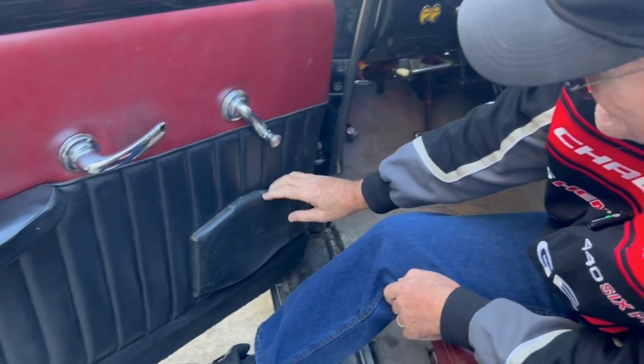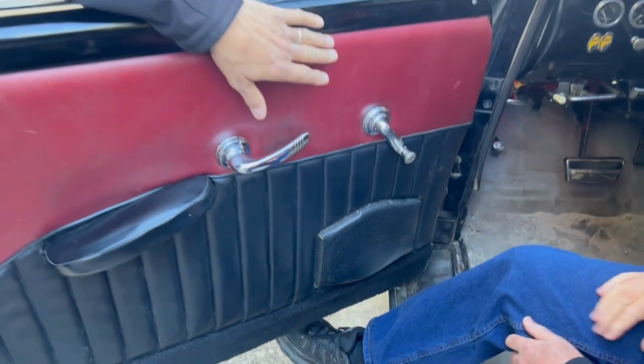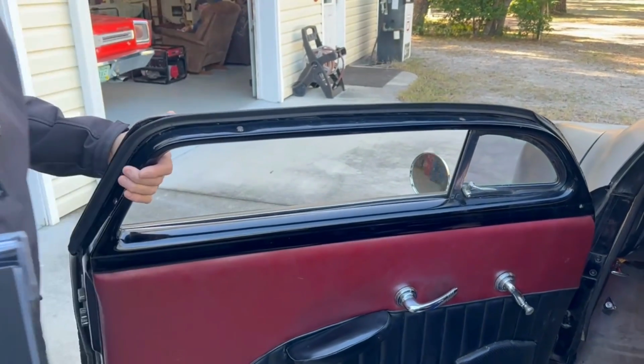Look at that, Steve. Remember this? The old speakers, 6x9s in the door. Wow, I haven't seen those forever. No power windows or nothing. He says, I want a nice basic car that just runs down the road. Yeah. And he's proved it.